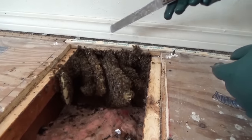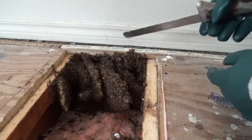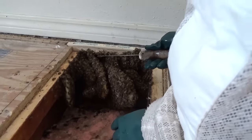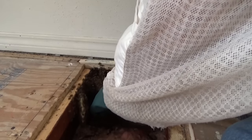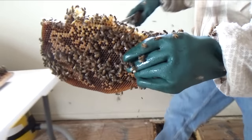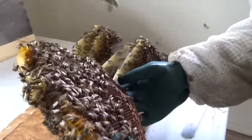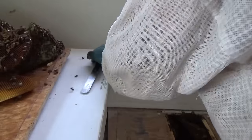What I'm going to do is just remove, instead of vacuuming the bees here, I'd like to get them up on that table. So I'm going to start removing some of this comb and just putting it on the table with bees and everything on it. And who knows, our queen may be on one of the sections that we pull out. I'm going to just get as much comb out of here as I can and then work on getting the bees.